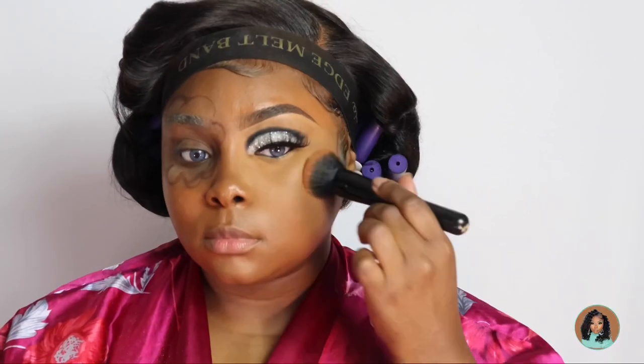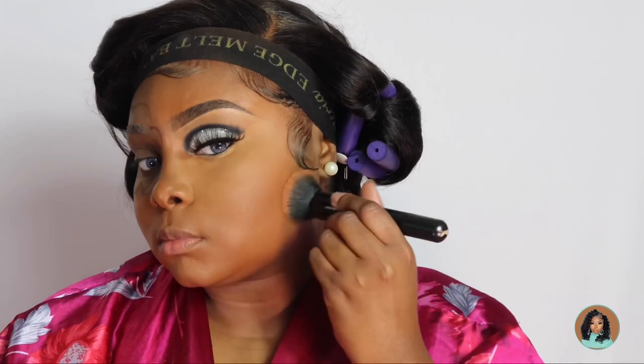Once I have my lashes on, now it's time to really set the face. And y'all, the Ulta here in South Carolina has Fenty now. Well, I know all Ultas have it, but it's rare for where I live to have exclusive stuff. So I was definitely hyped about that. That was shade Coco Natty.